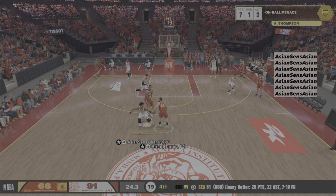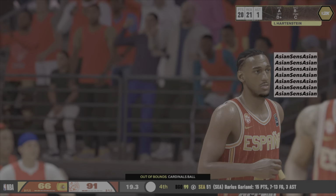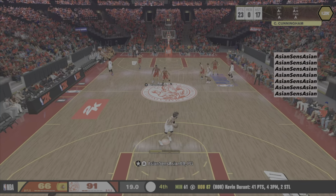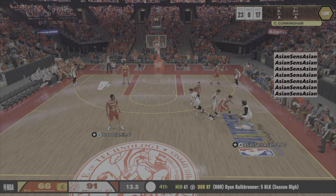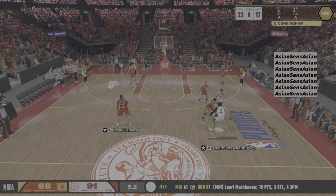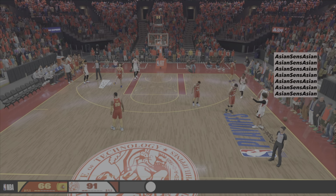And here's Curry. From deep three-point land. And it's out of bounds. Last touch by Sarr. So it's the home team now. Just let the clock run out. Hey, it's time to celebrate. Now here's Cunningham. So the home crowd happy here as they get the victory.